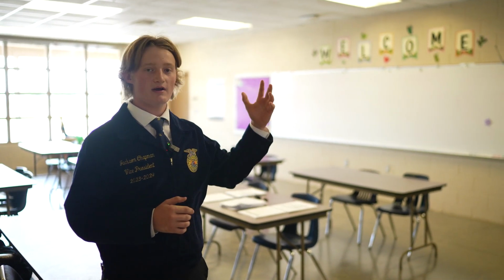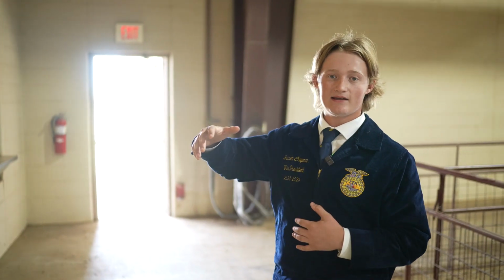Taking a look into our advanced animal science classroom, this is where you'll learn about nutrition, the basics of caring for an animal, and the more advanced concepts to the livestock industry. In the designing phase, they plan out a concessions room so we can prepare and cook food for livestock shows.